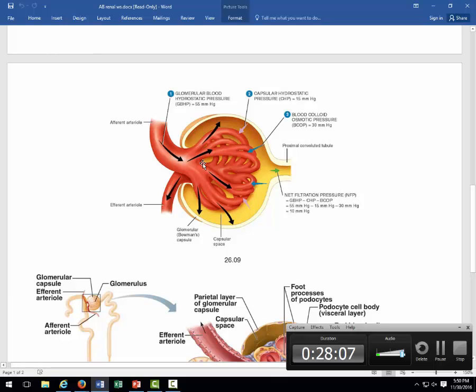So it's still high. It's higher than all the other capillaries in the body, that hydrostatic pressure. The capillary hydrostatic pressure is the highest of all the capillaries in the body. But it's reduced from the general mean arterial blood pressure of the system by constricting that afferent arteriole. Yes.